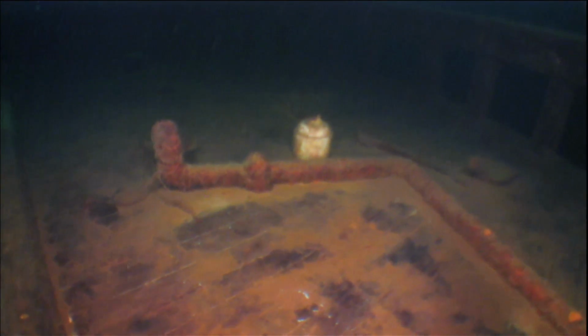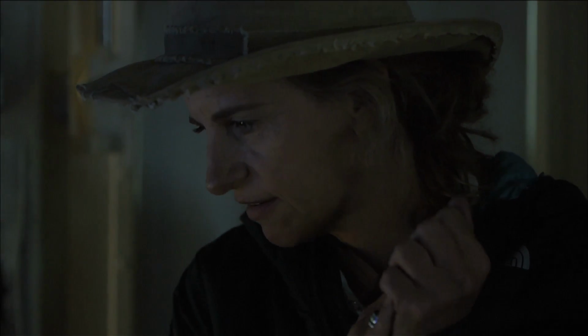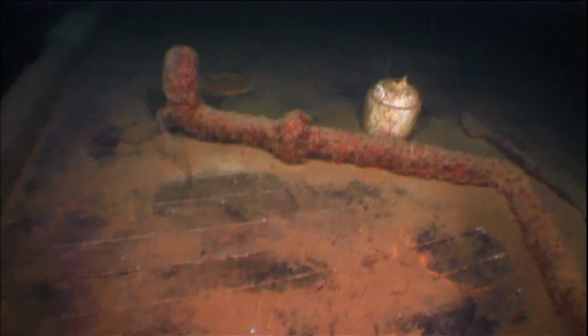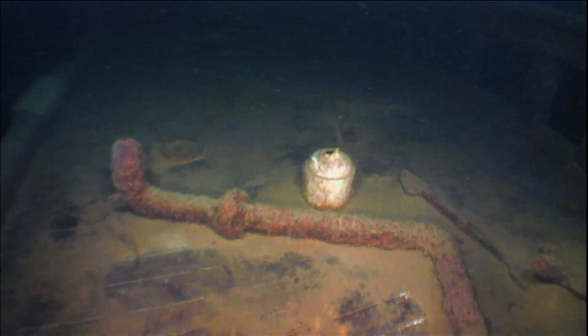You can see a crock right on the deck there, too. Like a crockery type of... Wow, it's just sitting there, resting on the deck. To see the crockery and the things that make up everyday life in 1892, it connects it to the people that were on it. And this was their home.